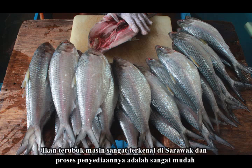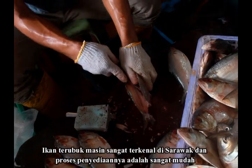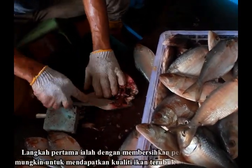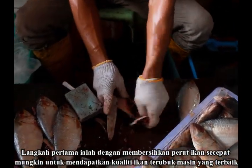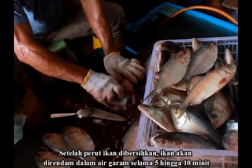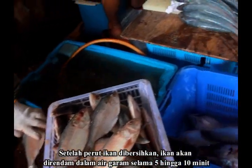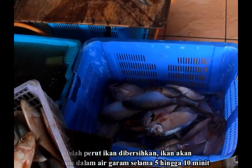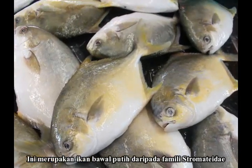Salted tolichat is very well known in Sarawak and the preparation process is very simple. The first step to prepare tolichat is by cleaning the gut of the fish as fast as possible to get the best quality of salted tolichat. After the gut of the fish is cleaned, it will be soaked in salt water for about 5 to 10 minutes.